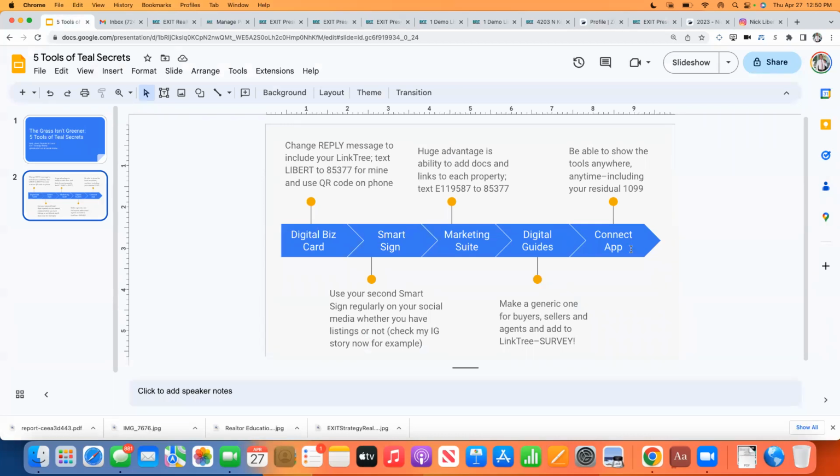Such a cool app. Download it right now. EXIT Realty Connect. And then basically almost every single feature I've shown you today can be worked on, edited, and sent through that app mobilely to anybody.